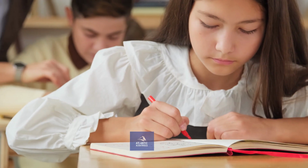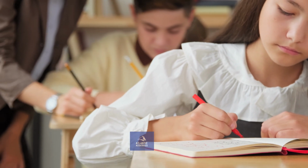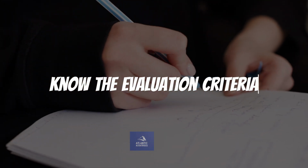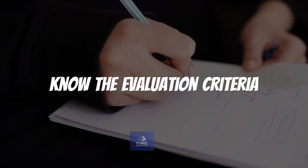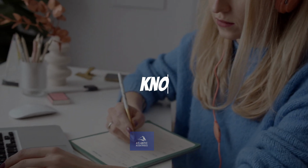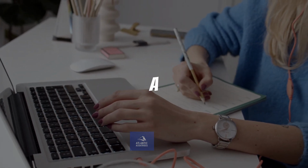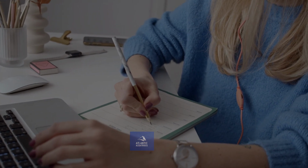Essay is the most important task in writing, and as I mentioned, it carries the highest mark and you need to spend more time. Understand the evaluation criteria for this section. Your writing is evaluated on 4 criteria: task achievement, grammar, coherence and cohesion, and vocabulary. Always stick to the topic of the essay and do not go overboard with your writing. You will not be evaluated based on your knowledge on the topic, but instead on your English writing skills.